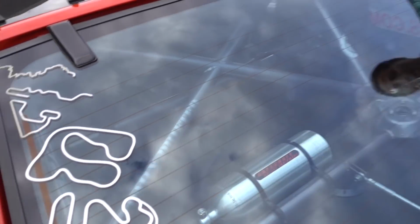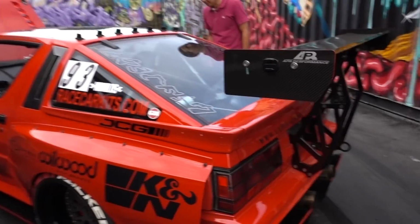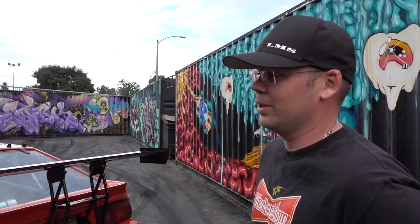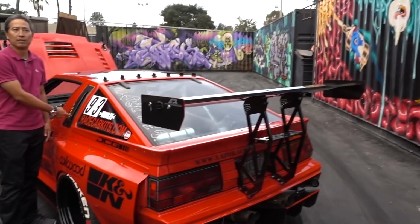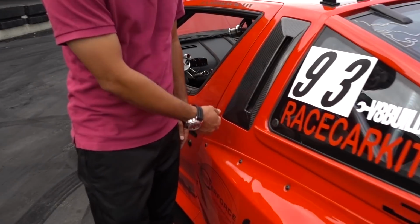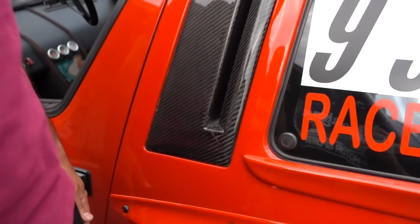Dude, this is bananas. Look at this thing. It's literally the best fuel economy car I have. What else do you have? I have a Tahoe and a 240. What's this? It's a little vent, I just made them out of carbon. Where does it go to? It just vents to the interior. It's just a factory thing, but it was cast aluminum and stupid, so I wanted to make it cool.